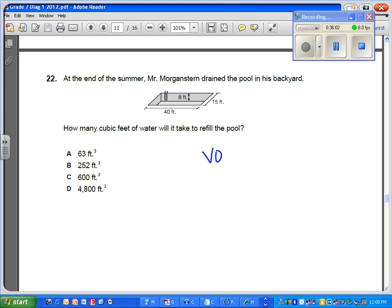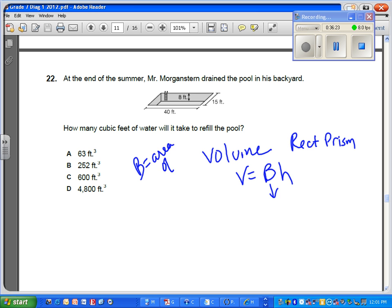This is a volume problem. And what does that pool look like? It looks like a rectangular prism. It's just a basic rectangular prism shape. So we're looking for the volume of a rectangular prism. So V equals big B H. And what does big B mean? It's the area of the base. Please don't forget that. Area of the base.